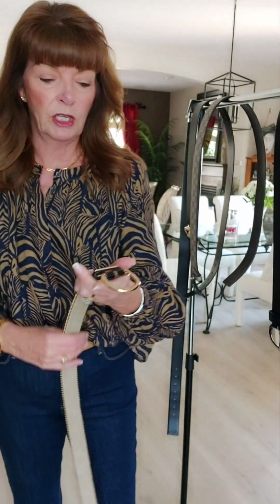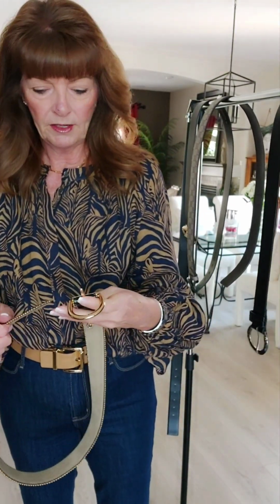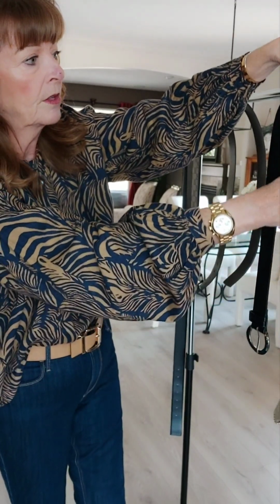Oh, Vince Camuto. He makes great belts too. Now, this belt, I saw this I think it was at Winners, but you can see it's got really nice gold details on both sides all the way around. So if you want to make a bigger splash with a little bit more hardware, this was a good choice for me. I just found it at Winners, and I really do like that belt a lot.